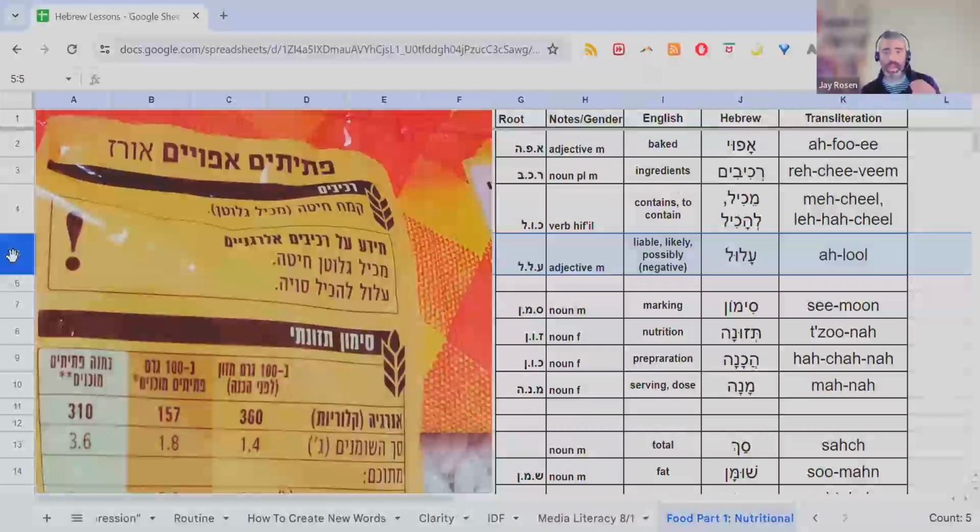We use this to indicate something is liable or likely or possibly with a negative connotation. The opposite, meaning liable or likely with a positive connotation, is amur. But when you see alul, and you will see it in allergic notices like this, it means liable in the sense of beware. It's telling you to be aware of possibly allergenic ingredients in your food. "Alul lehachil soya." Soya, you can figure out what that means. When they say "alul lehachil," just like they do in English, it's likely to contain soy. It means it was processed in a factory that contains soy.